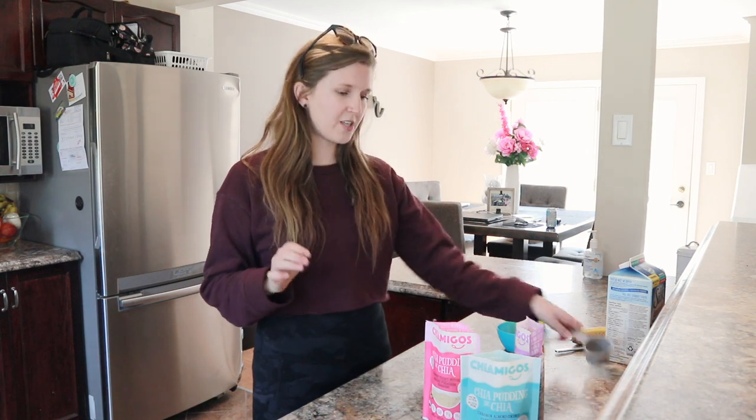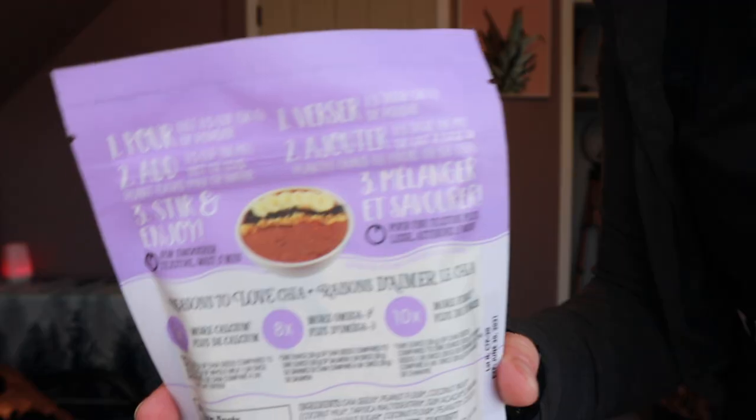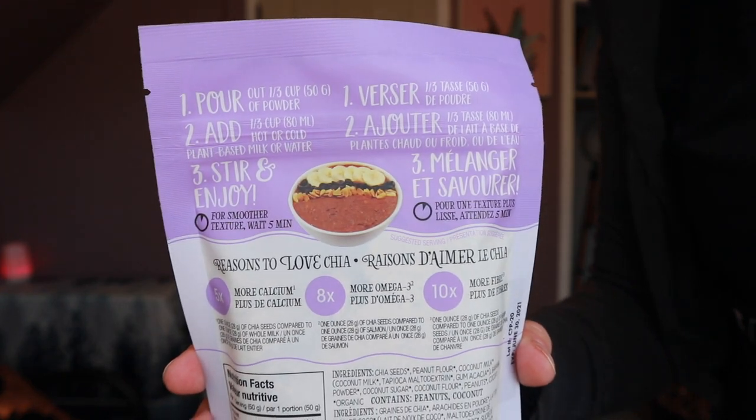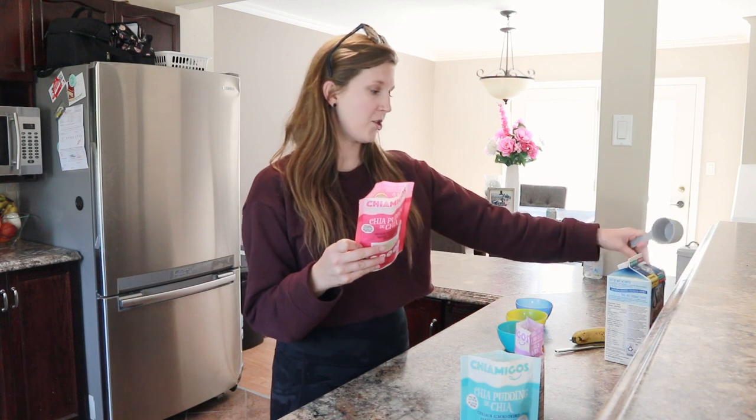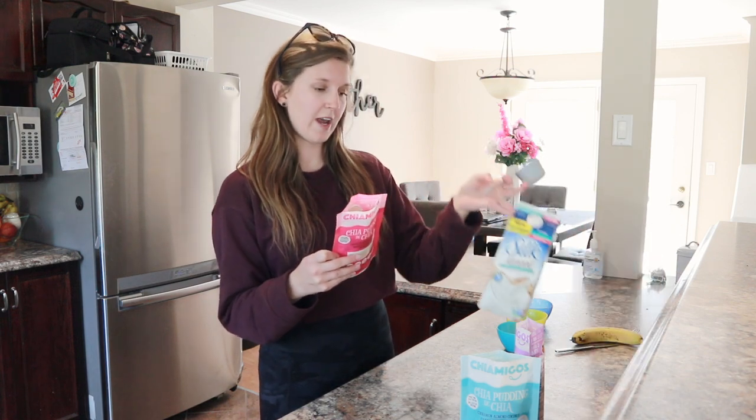So what I'm gonna do, it says it takes 1/3 of a cup of the powder, and then you add 1/3 of a cup of either hot or cold plant-based milk or water. So I actually have some unsweetened almond milk, so I'm just gonna add that.